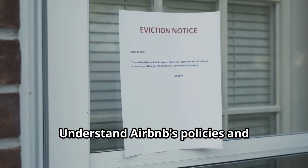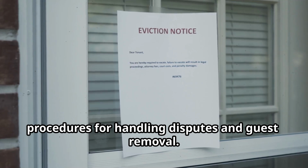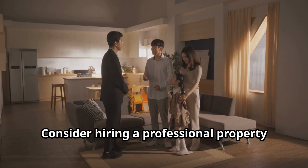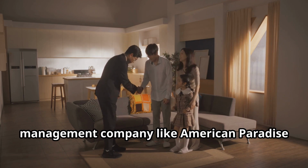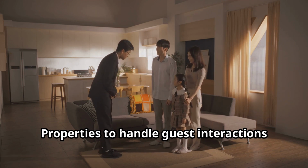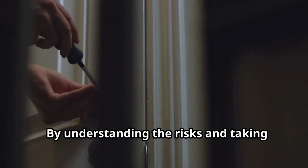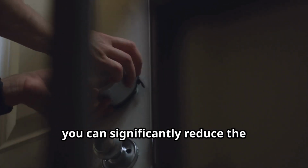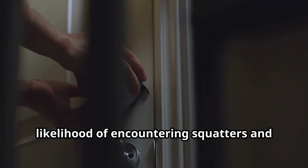And finally, understand Airbnb's policies and procedures for handling disputes and guest removal. Consider hiring a professional property management company like American Paradise Properties to handle guest interactions and potential issues. By understanding the risks and taking preventative measures, you can significantly reduce the likelihood of encountering squatters and protect your Airbnb property.